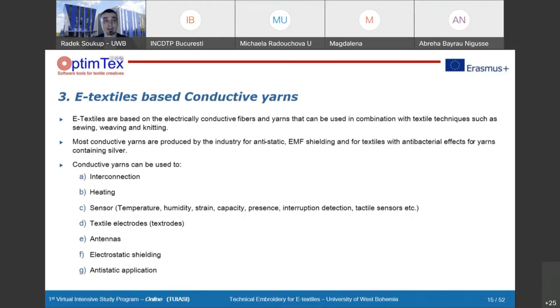But still, more and more conductive yarns are used in e-textiles. E-textile applications include heating, which is very popular now. We can use conductive yarns for interconnection and for heating. We can design several sensors from conductive yarns: temperature, humidity, strain, capacity, presence, interruption detection, tactile sensors. We can make textile electrodes for ECG, for heart rate monitoring, and so on. We can make antennas, and as I said before, anti-static and shielding applications.